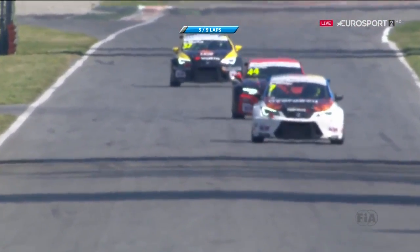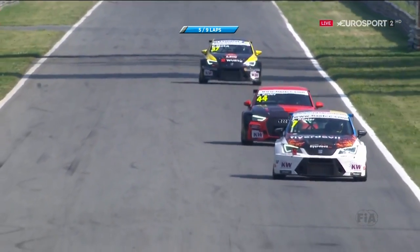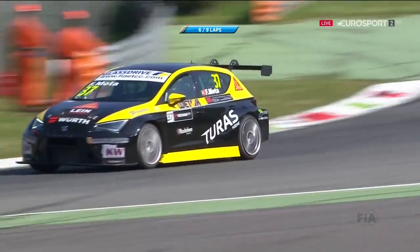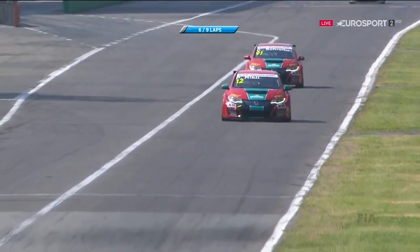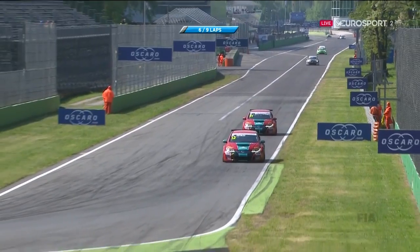Either they can't read big yellow numbers, or... No, well, Motta did it first, to be fair. When he outbraked himself into the chicane and took a couple of shortcuts, and then probably several other... in which case, there may be a few more to come. I think there's a few more to come. Oh, dear. Honda's well, still... hurry up then, because we've only got 4 laps.